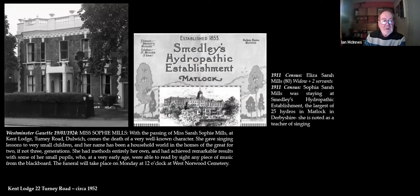Next door in Kent Lodge was the Mills family. Now Mills, the father, calls himself a gas installer. To be able to build a house and be a gas installer suggests that he was probably slightly more than that, but we've not been able to track him down.